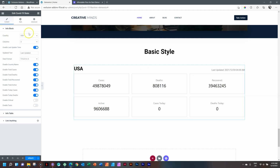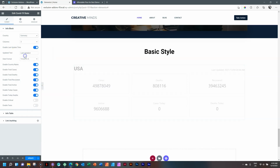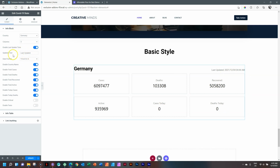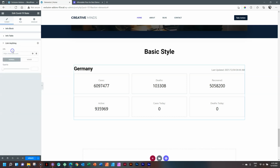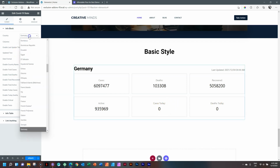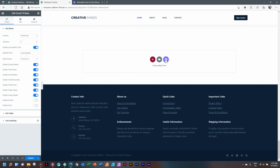I'll click on the widget. Country. So let's go for Germany, because I know things are a little bit tough in Germany at this moment. But this is cases today 0. This doesn't make any sense. So I'm not entirely sure. Last updated, columns, enable, date format. Is there something that I need to enter here? Enable, link, anything. So cases today 0, deaths today 0. That doesn't make any sense. And that's very simple. That's how you work with the templates for the blocks.